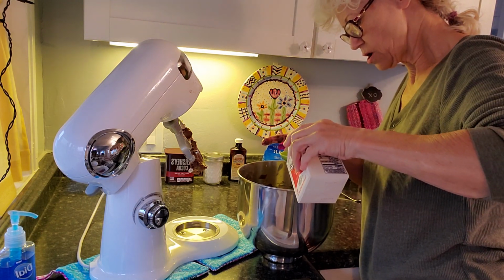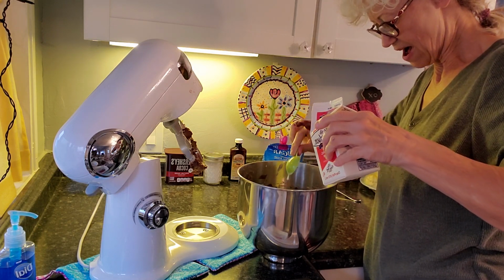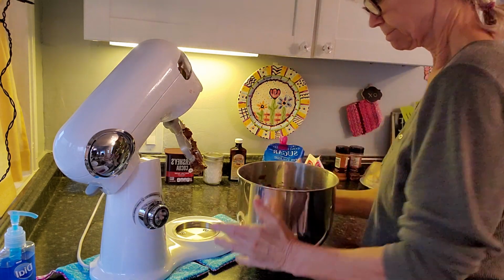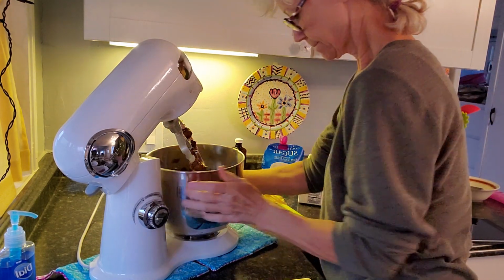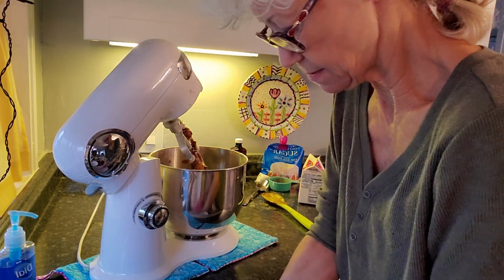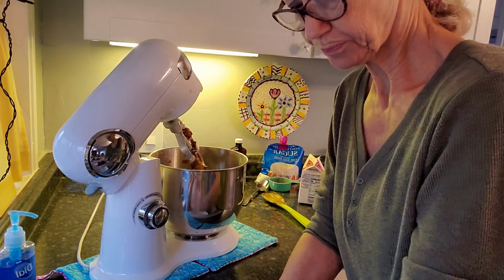Okay, 1 more. It said between 3 to 5. Okay. I better wash that hand. I'm going to have chocolate all on the outside of that. Y'all notice I didn't even lick my fingers that time.